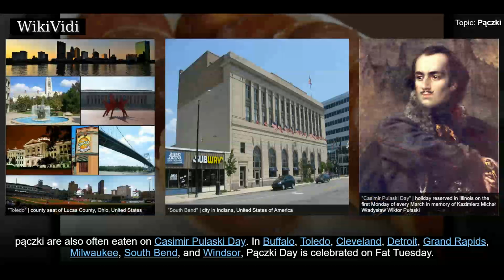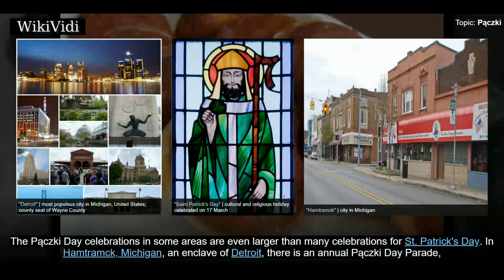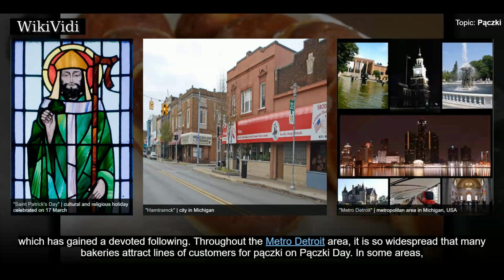In Buffalo, Toledo, Cleveland, Detroit, Grand Rapids, Milwaukee, South Bend, and Windsor, Pączki Day is celebrated on Fat Tuesday. The Pączki Day celebrations in some areas are even larger than many celebrations for St. Patrick's Day. In Hamtramck, Michigan, an enclave of Detroit, there is an annual Pączki Day parade, which has gained a devoted following.